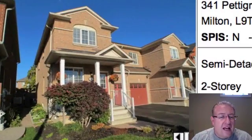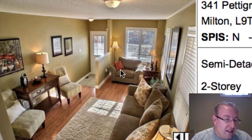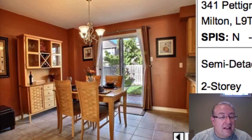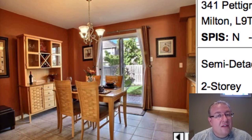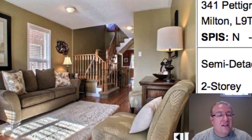Pettigrew is at 409, and it's a semi-detached. It's about 1,600 square feet. Little tough to put something here. They've done a chair with a little side table, nice reading area there. And then you've got your main front room, and then you've got your kitchen with the eat-in. So it's a little narrow for your living space, but when you go in this home, you really see that it's been taken care of extremely well, and all the details are done.